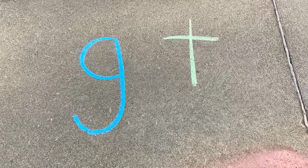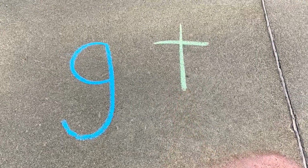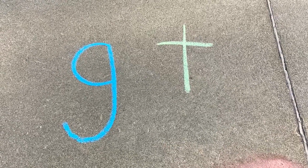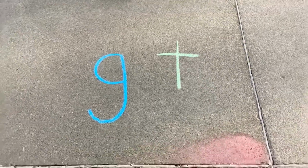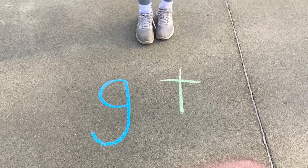G. This is the lowercase letter T. When we see the letter T, it represents the sound T. T. Can you say that sound with me? T, t. All right, we're gonna listen for the beginning sound in an action word.